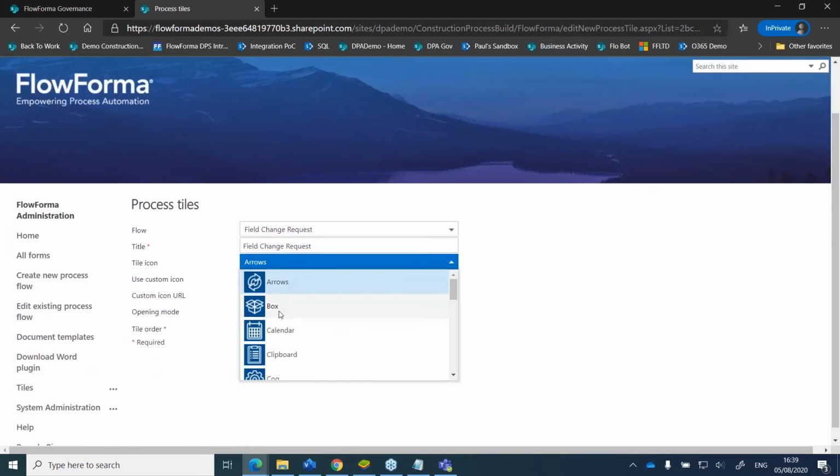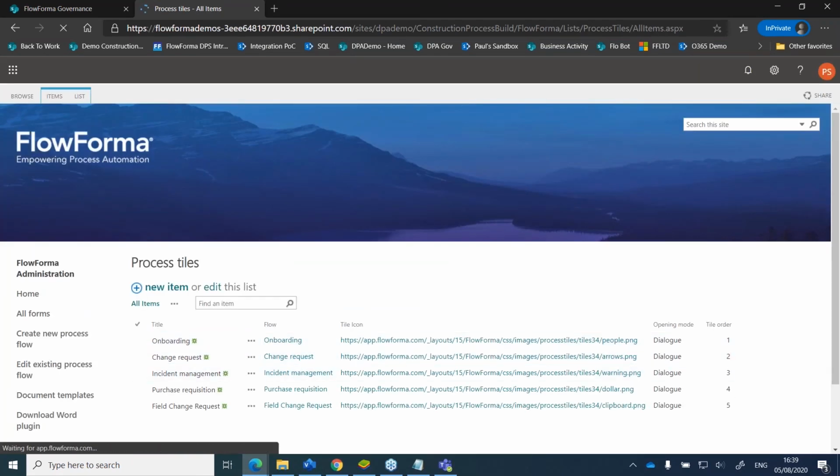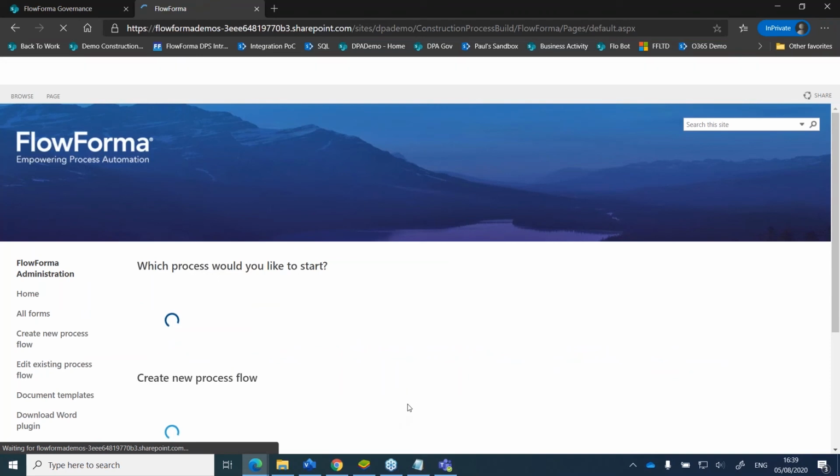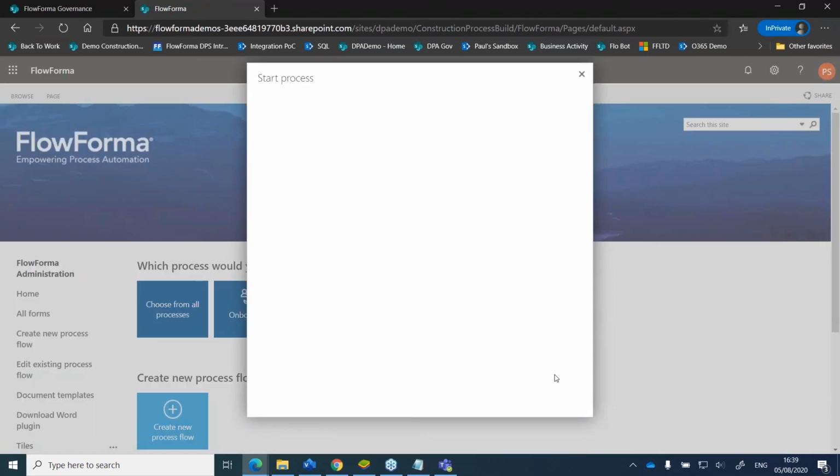With arrows, let me see. I don't have a better icon for it. Let's do a clipboard. Okay. And tile order, let's put it in as number 5 and save. Let's see what that looks like. Go back home again. There we go, field change request. Let's have a look at that.